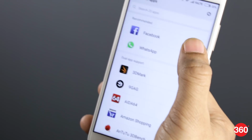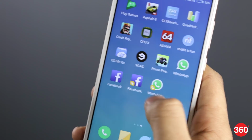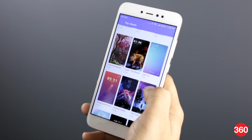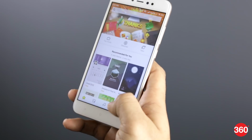Some of the added features include dual apps. Xiaomi has quite a few of its own apps pre-installed as well as its own store with curated apps. There is theme support which lets you change the look of the phone in a couple of seconds. Since we were on MIUI 9 beta, things might change slightly before the final release.